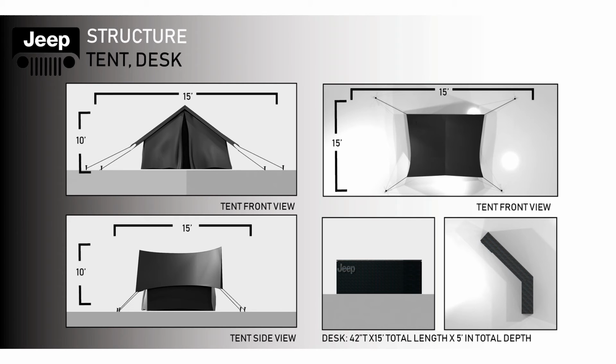The tent is 15 feet wide by 15 feet long and 10 feet tall, made of a charcoal colored nylon and serves as one of the two meeting spaces. The desk is 15 feet in total length and 5 feet in total depth, 42 inches high, and the countertop is 24 inches deep and made of brushed aluminum.